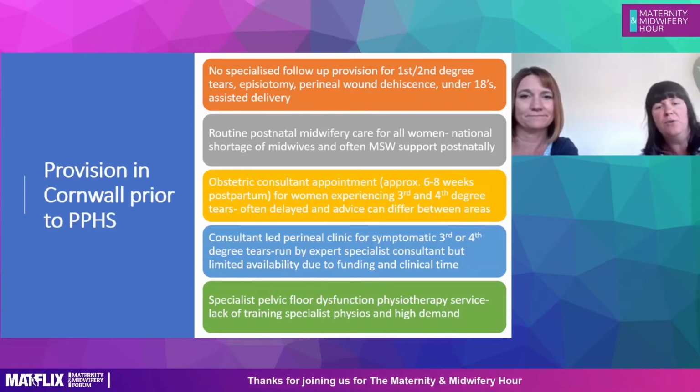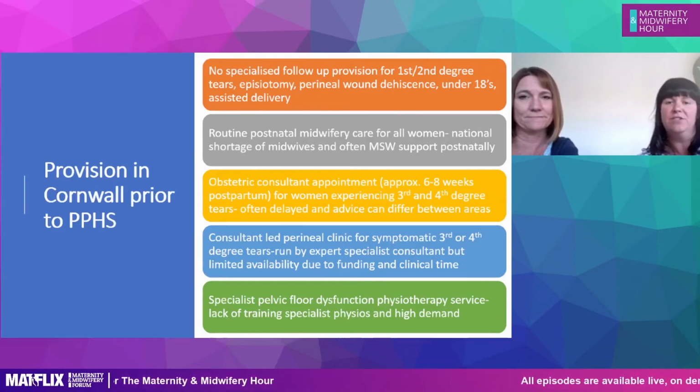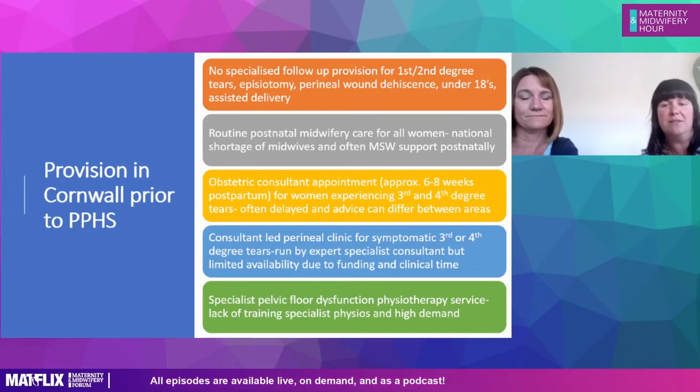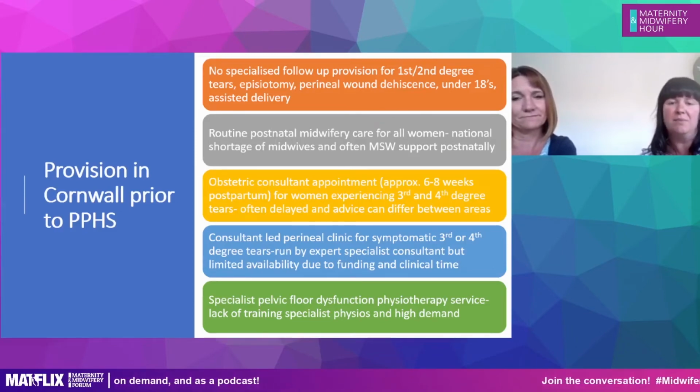Those sustaining third and fourth degree tears will have a routine appointment with an obstetric consultant, which is a fantastic follow-up. However, again, due to the sheer volume of work, those appointments can be delayed and advice can sometimes differ between areas. And that's certainly something we've noticed nationally. As I say, there's a consultant-led perineal clinic for symptomatic third or fourth degree tears, which is run by our wonderful consultant. But again, time is limited and so is the funding for that.